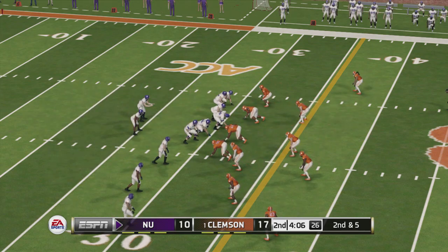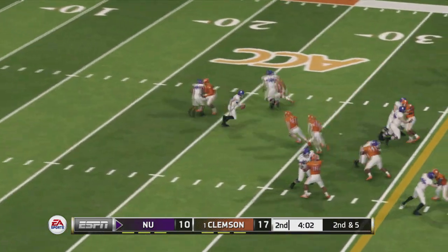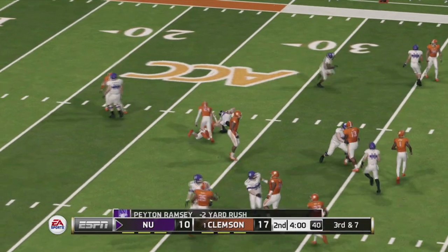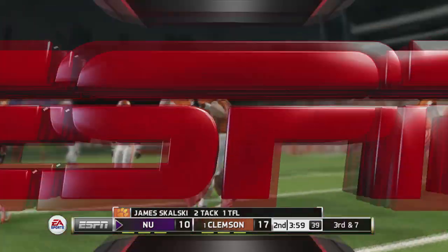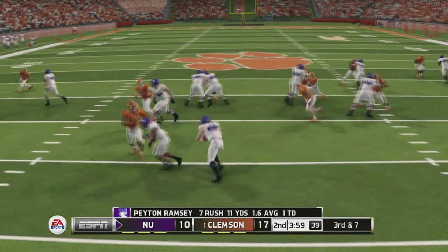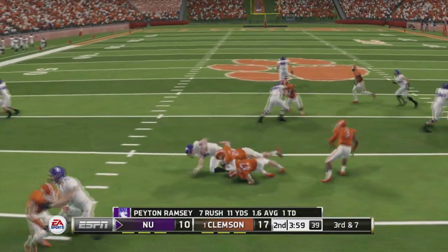Four down. 47 mark. 47 mark. And two. Three. Go. tackles him for a loss. That makes it 3rd and 7.